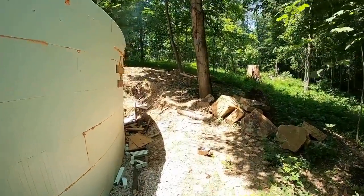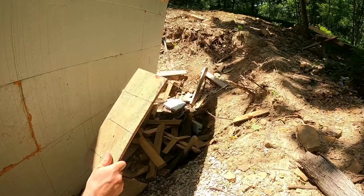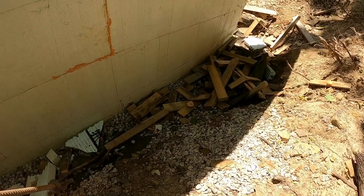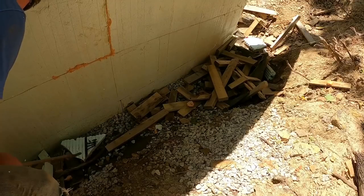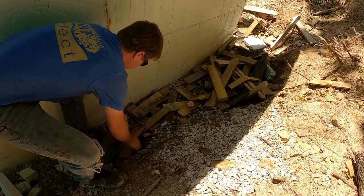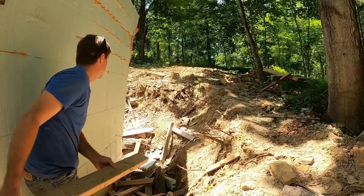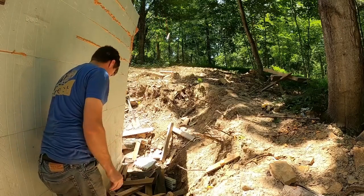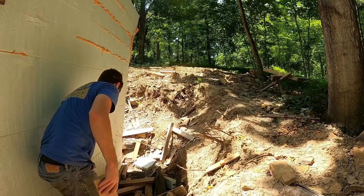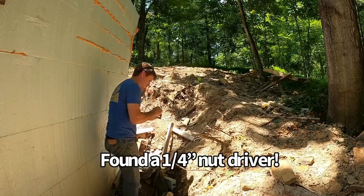A bunch of just random stuff around this bottom edge. We'll save those. But all these smaller pieces, that's what we're gonna burn. We'll just toss them up there. See, we had to put a kerf cut to make the bend. Most of these little smaller pieces are broken like that. Oh, there you go, good toss there, bud. A quarter nut driver. What a find.